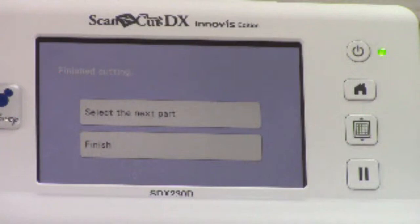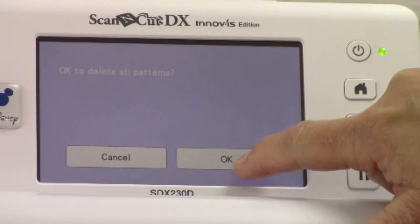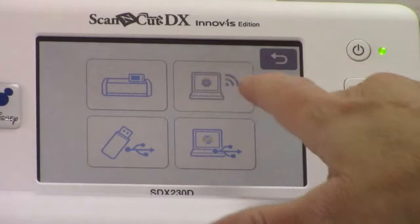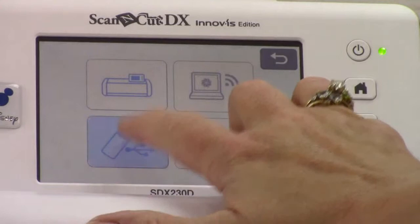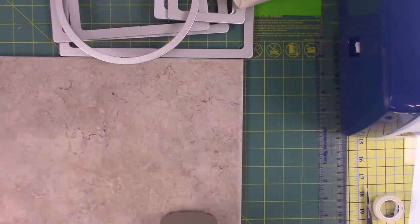All right. So at our ScanNCut, we're just going to touch home. It's asking if we want to delete the patterns. It's just clearing our screen. Touch OK. We are going to retrieve the data. If I was connected wirelessly, you can see I'm not. So this machine is not connected to my Canvas account. I'm going to touch USB. And here's my B FCM. This time we're going to cut fabric without a backing because that's one of the biggest questions I get. How do you cut fabric without a backing? And it's really not that hard, guys, but it does take a little practice. And we're not actually going to stitch this one because we don't have time, but this way you can understand what the process is.